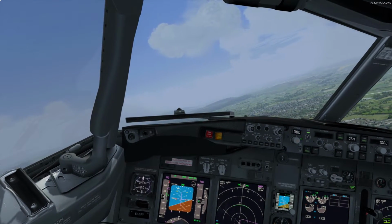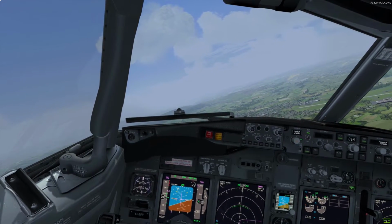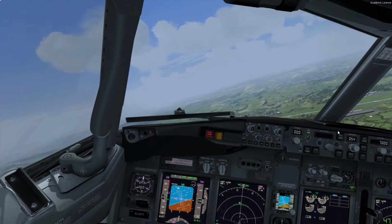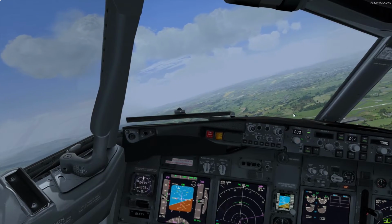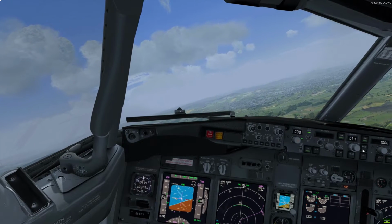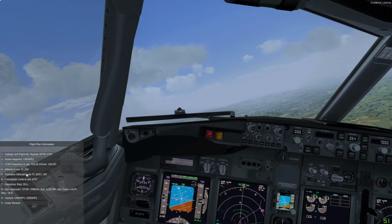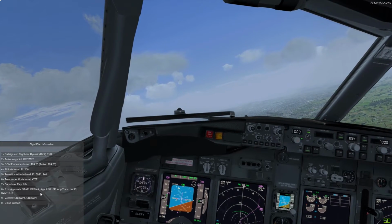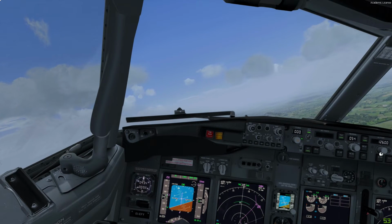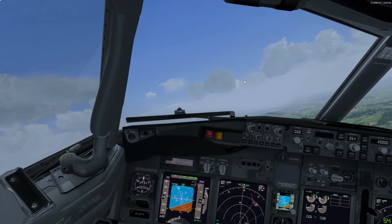So we can go to flaps 1. And we can even bring all those flaps all the way up. Right turn to heading 125, climbing to flight level 200, Ryanair 3187. So what have they just asked us to do? So we're turning right, that's fine, we don't need to do that. Flight level 200. That's set.